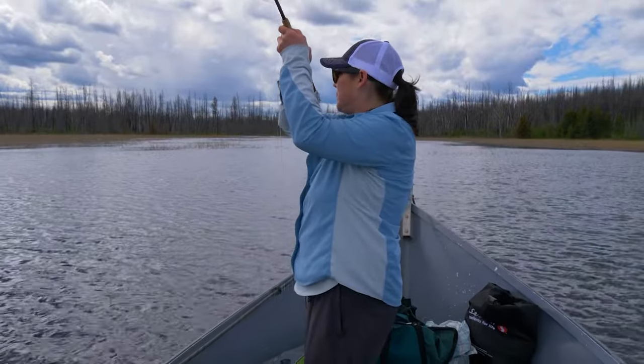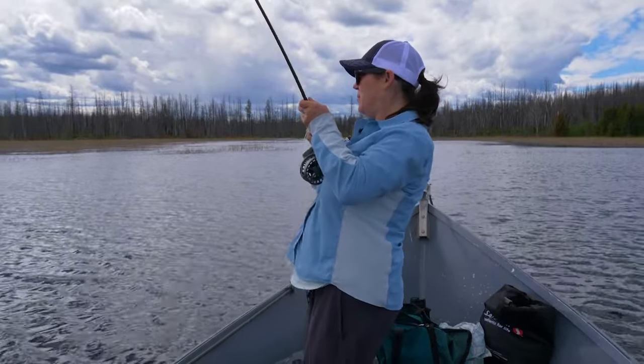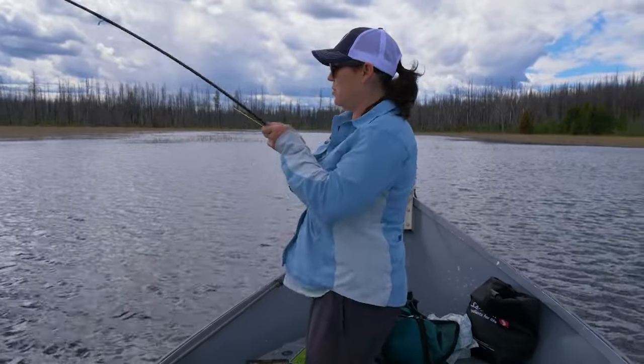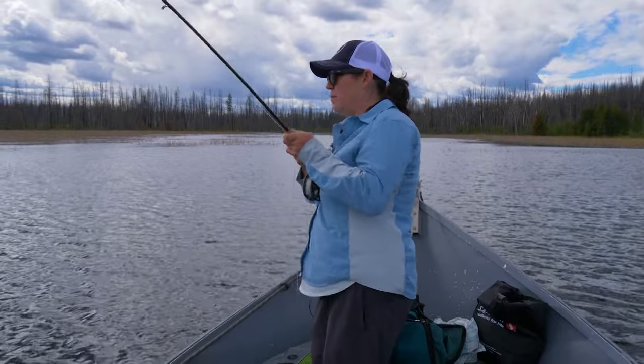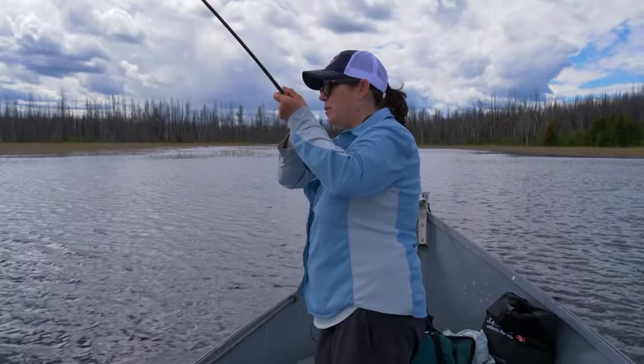You know what we'll do with this one, too? We should probably get a throat sample and see what he's feeding on. It's not a big fish, but it's a good fish. It's a nice one to sample early on, right? We just started, and that's when you want to get the throat samples. This is my first fish of the day.